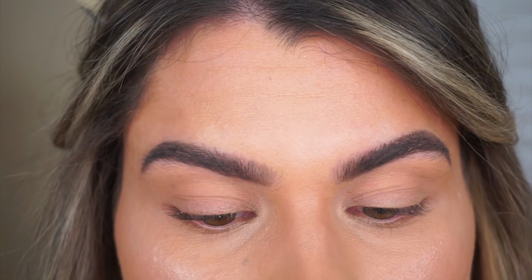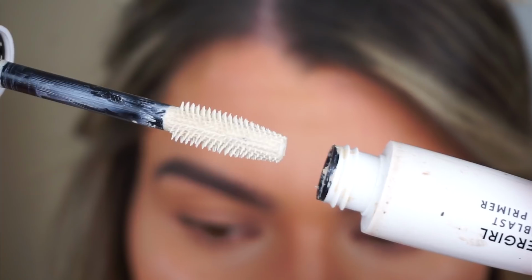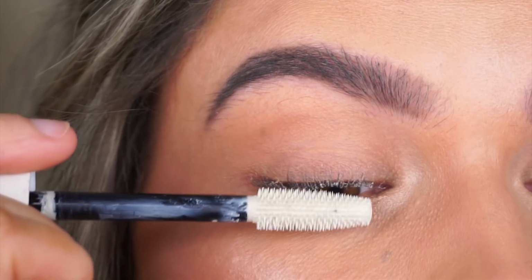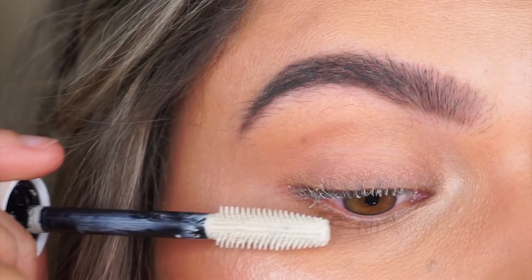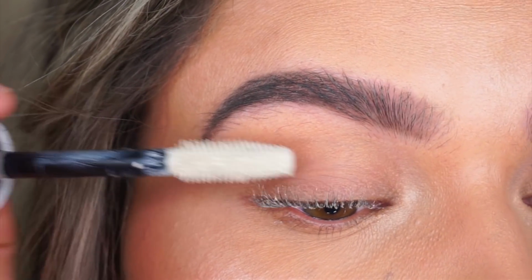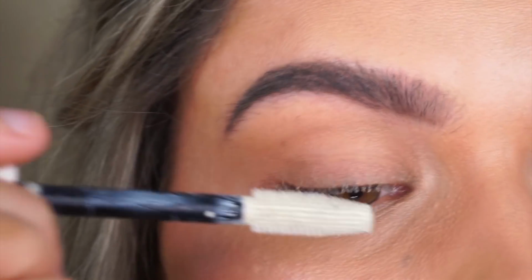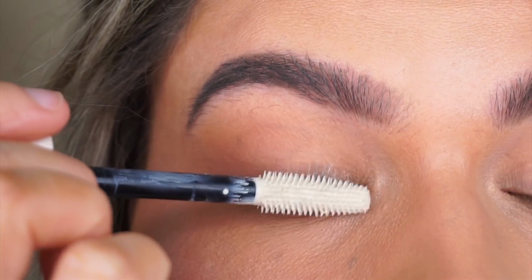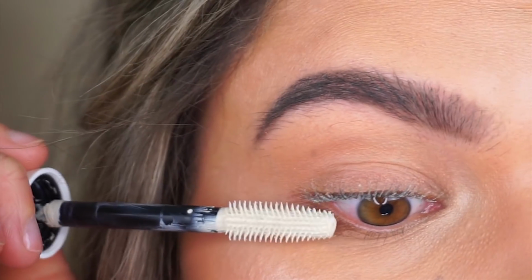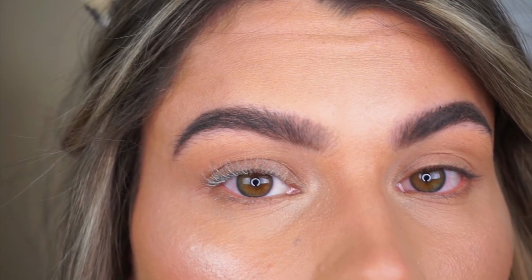Since this is the drugstore side, we're gonna go ahead and use this primer from CoverGirl. And I'm going to coat the lashes evenly with this. So just really make sure before it dries that everything is nice and coated and there's not any weird chunks. So I just kind of go very slowly up the lashes, and I'm hitting every single one of them from the base all the way up. So once I have them nice and coated like that, then I let it dry for about 30 seconds.